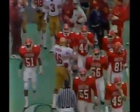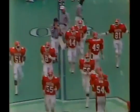Doyle, and off the side of his foot. Gets a roll in his favor, however. They'll get it up near midfield. It's going to be at just about the 50-yard line. A 26-yard punt and no return. So that gives the Eagles the ball at midfield.